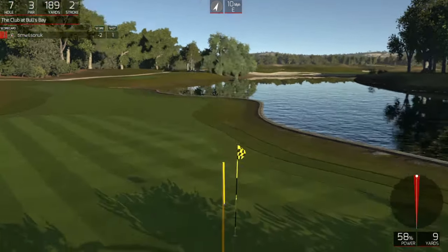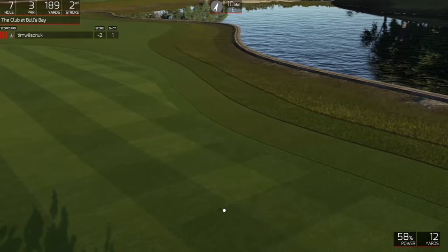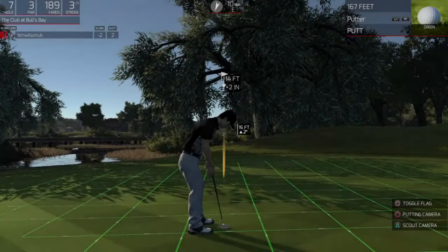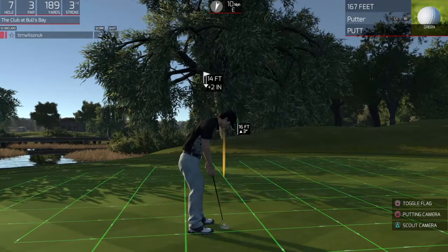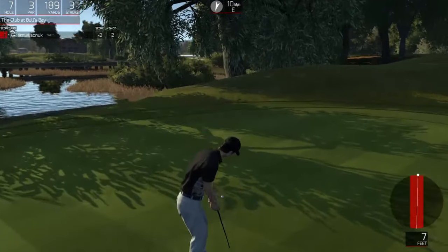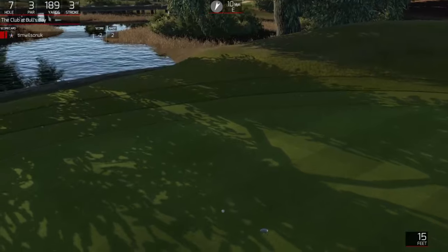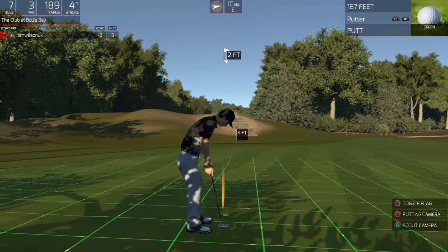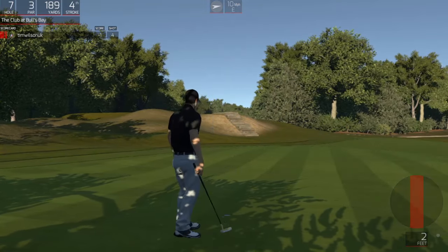That's too big. Way too big. Oh no, this is going to be a horrible shot coming back now. Terrible, terrible, terrible flop shot that was. 14 feet uphill. And we've missed it on the low side. So that's a bogey on a par 3. So this is a tough hole. If you don't get it close, it's a tough hole. So that's a bogey. That takes us back to 1 under.